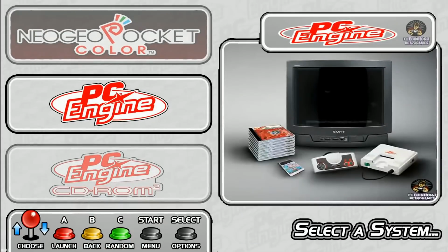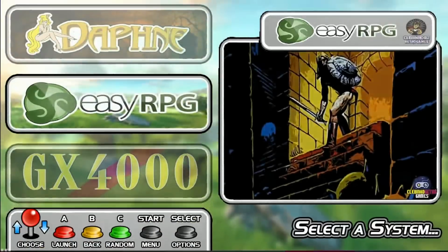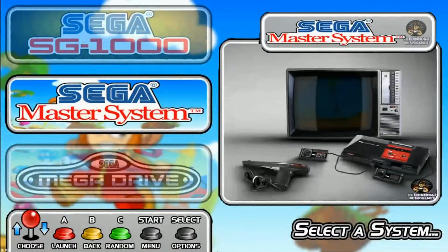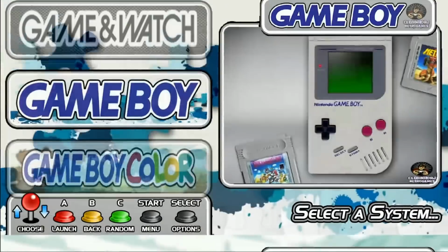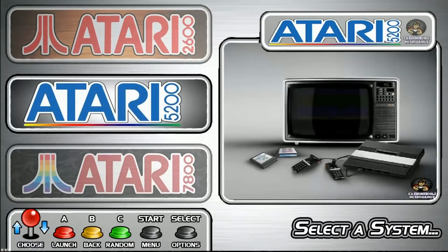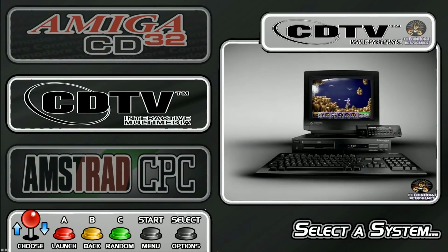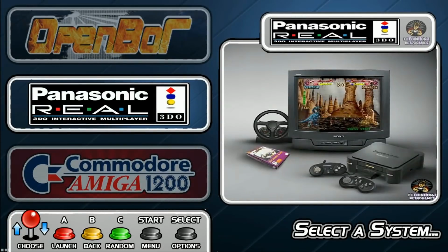It's got something like 28, 29 systems. It's got all the systems, from Amiga, Daphne, Dreamcast, Naomi, Atomiswave, you name it, PSP, PS1, all your Nintendos, it's got all that stuff, right? Which is pretty standard, but it doesn't have every single full collection. So we'll take a look at some of the games, especially some of the bigger systems that take up a lot more space. Like 3DO, there's only 10 games.